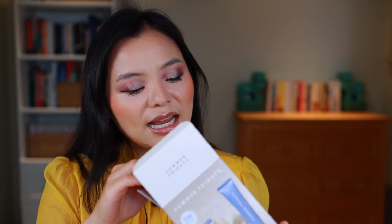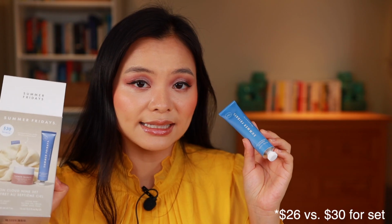So a little bit disappointing, but that's okay. So the main reason I picked this up is because I really wanted to try out the jet lag mask. So this is something that I've heard really rave reviews about for a very long time. And I am someone who suffers a lot from the dry air on planes. So I've been interested in this product for a while, but it is quite pricey. This little tube normally retails for around $30, which is basically the same price as this set.